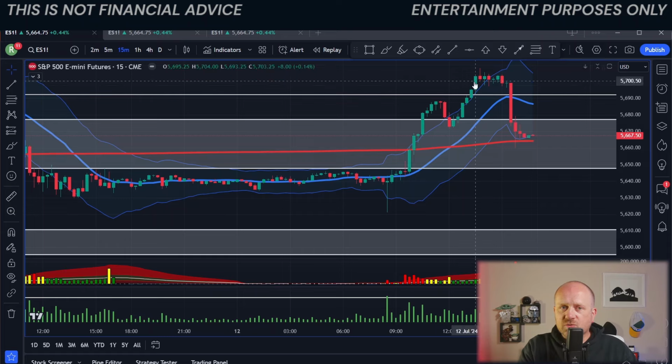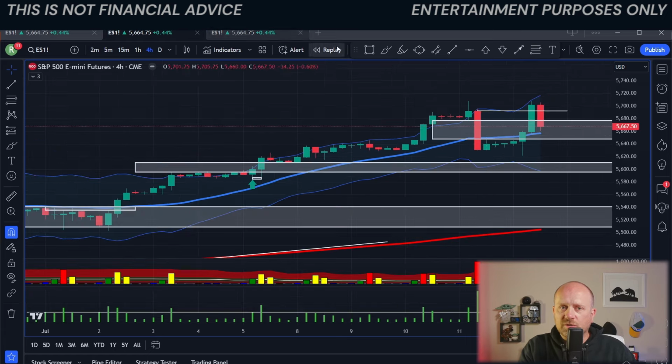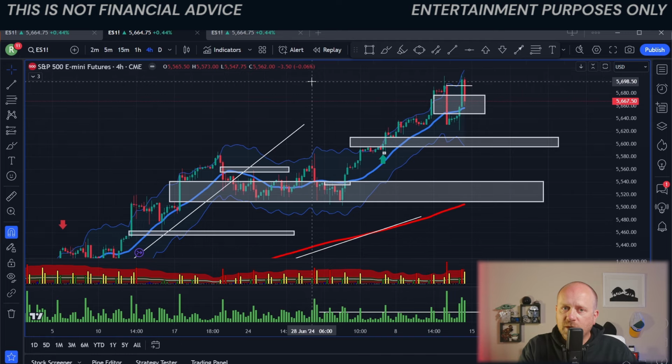All right, so next week, I really don't have anything to say besides, unless we really start to break structure on the daily, this thing just gets boring, and it just continues up and up and up. Until it breaks structure on the 4-hour, it just goes up, and there's no narrative that goes with it. We would really have to break structure below the 5,600s to start getting any sort of gas, but you've got so much fresh demand. Areas below that people are salivating to get into, there's pent-up demand underneath it.